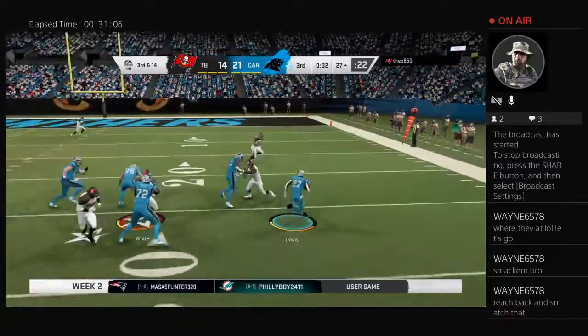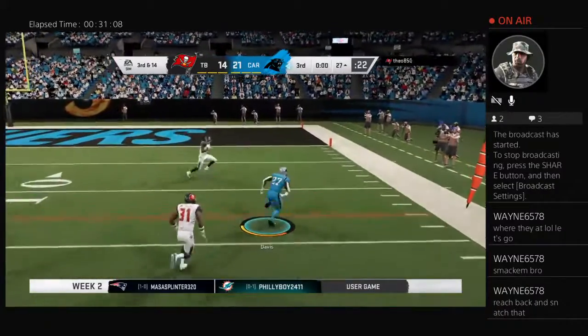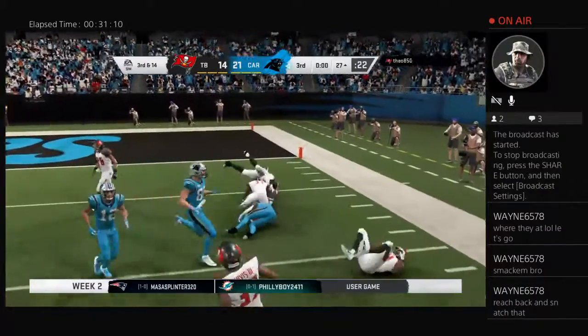On third down, Davis. And he'll be brought down.